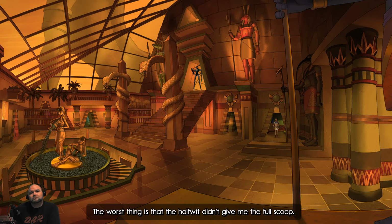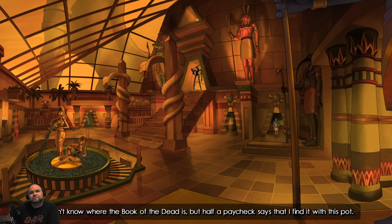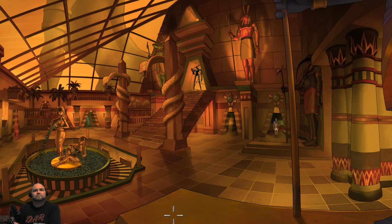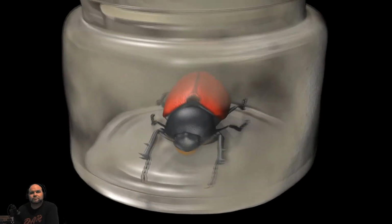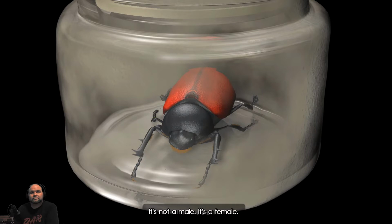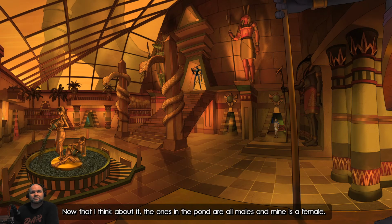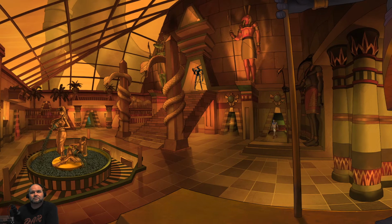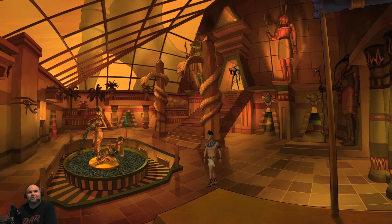The worst thing is that the half-wit didn't give me the full scoop. We're still missing something. I don't know where the Book of the Dead is, but half a paycheck says that I find it with this pot. What did we get? Let's be precise. It's not a male, it's a female. If I know anything, it's women. I mean, it's gotta be. Now that I think about it, the ones in the pond are all males, and mine is a female. It's gotta be. So then we haven't used it yet, right?